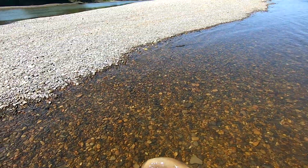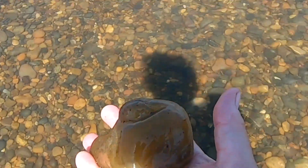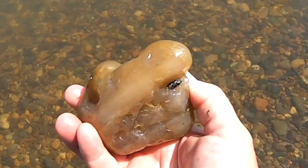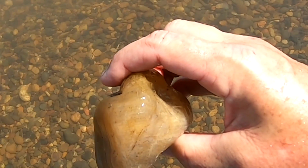Look at that! It's an agate in the water. I have not found very many agates in the water. This is my first big one, and it has water line on it. Really nice.